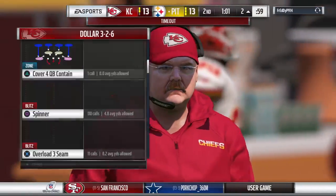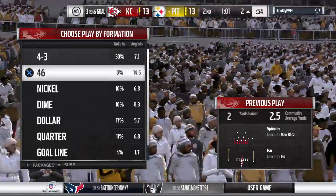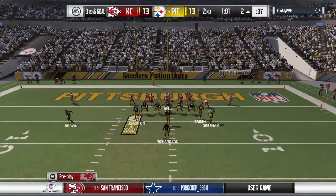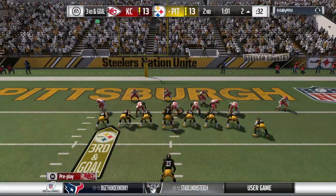Now here's a defensive timeout called by the Chiefs. It's just their first, so they'll have 2 remaining here before we get to halftime. The line of scrimmage is the 2 here on 3rd and goal. They come out with 1 back and 3 tight ends.